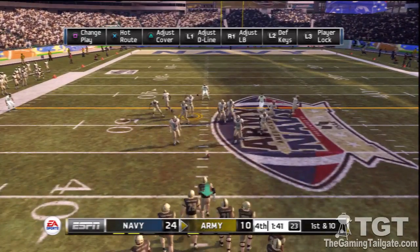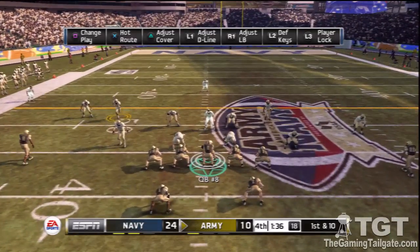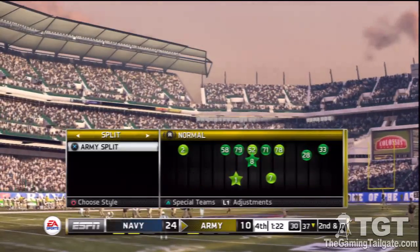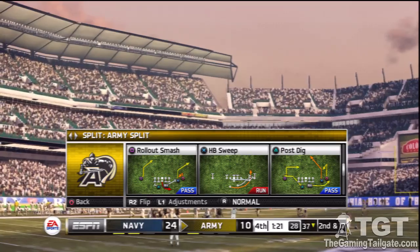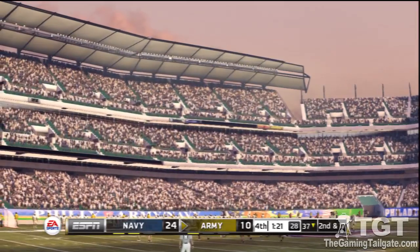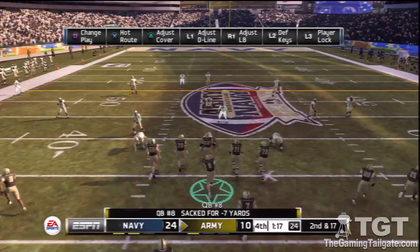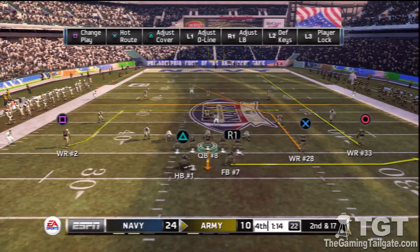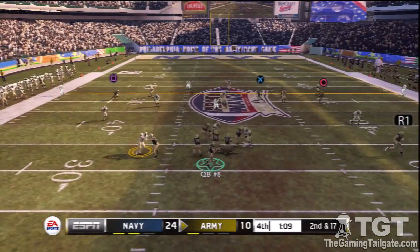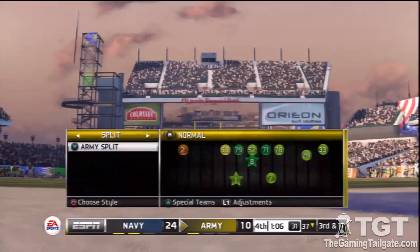First and 10. Ball on the 44-yard line. He'll change the play at the line of scrimmage. And they got him. This quarterback has to do a better job of avoiding the rush, because sacks can be real drive killers. So the sack makes this a second and long. Appears that he's changing things up here before the snap. It looks like they're going to blitz. Looks to pass. Throws quick to the receiver and it falls incomplete.